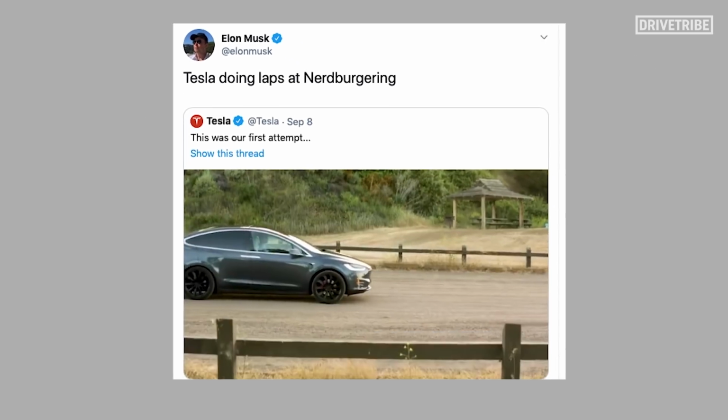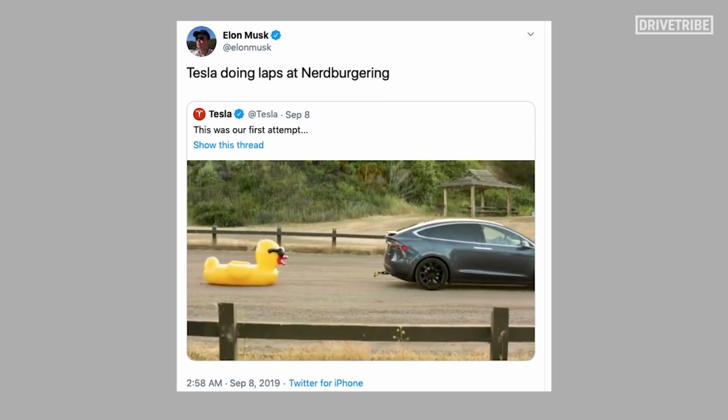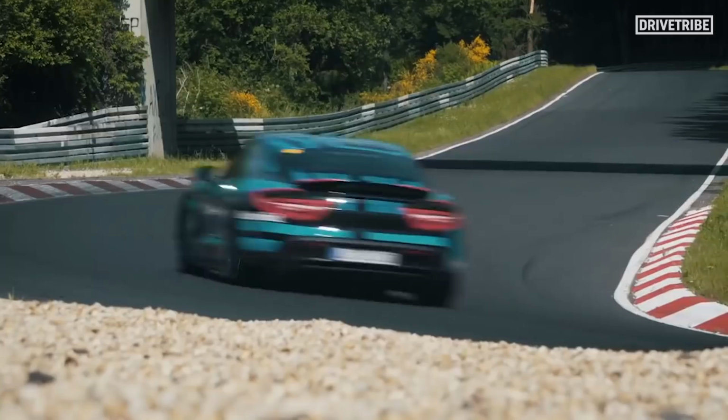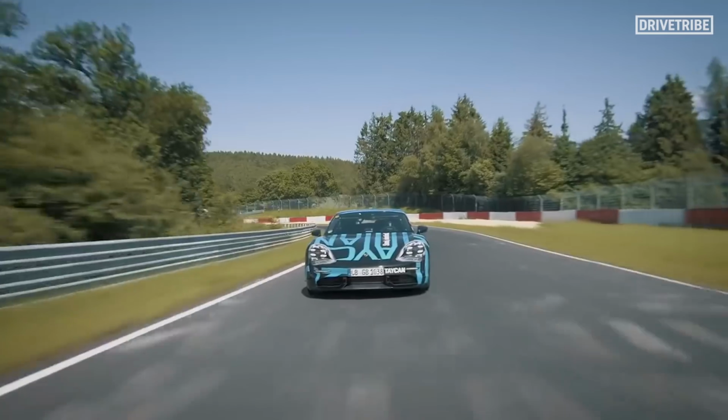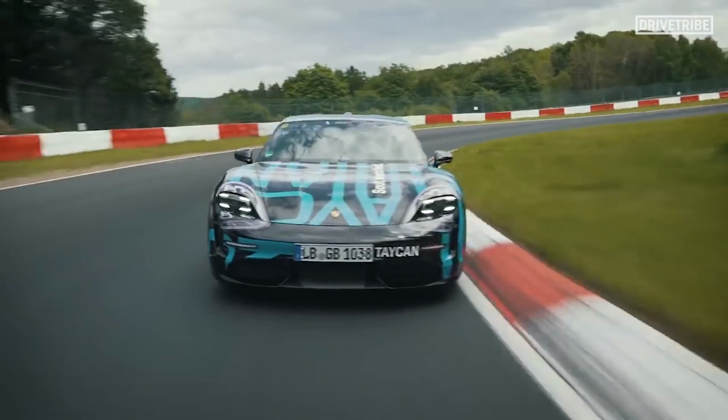We're not sure whether Elon knows how the Nürburgring works, seeing as you need to book the track to set an official time, and the people in charge of the track haven't heard anything from Tesla. Has anyone told Elon about that? The Porsche has proven itself to be reliable in testing, meaning that a flat-out lap time didn't seem like much of an issue for it.